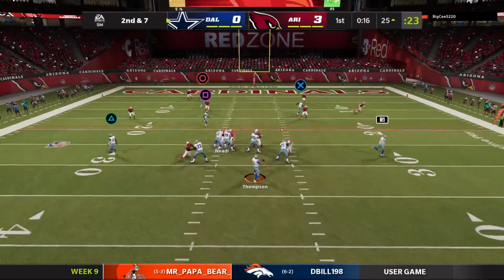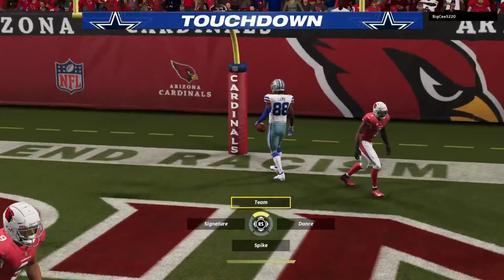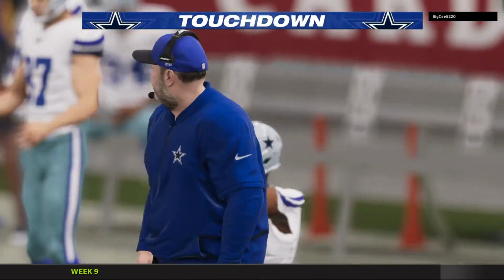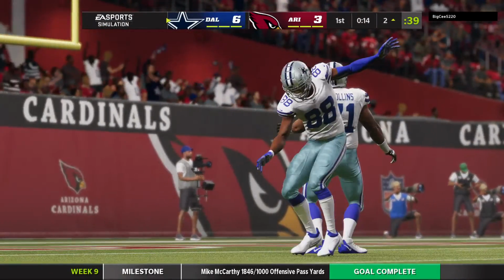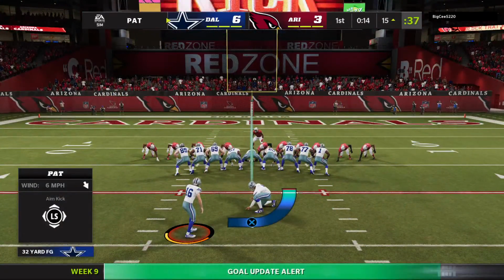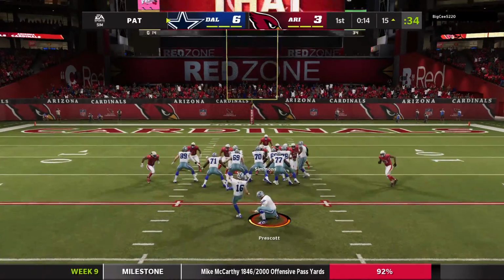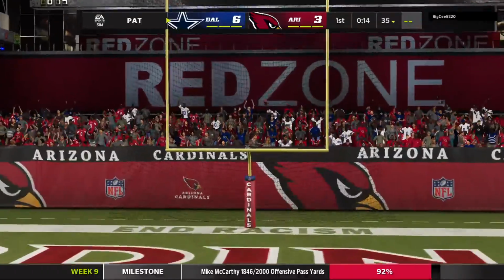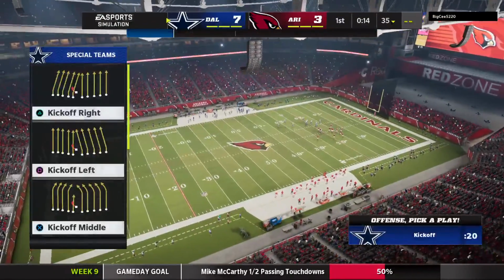Back to throw here. And this ball is caught by Lamb. Touchdown, Dallas. CeeDee Lamb with touchdown number 7 on the year. And the Cowboys have taken the lead. Extra point up and through by Myers. And that makes it a 7-3 lead.